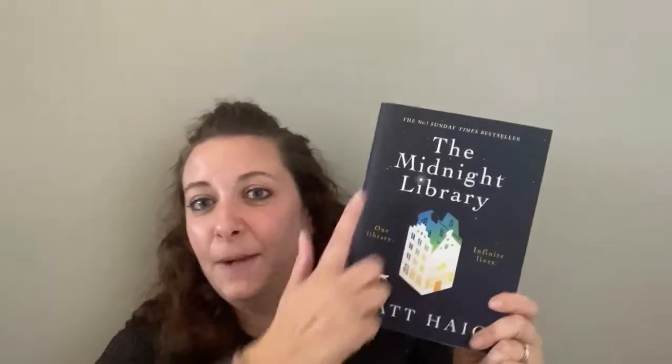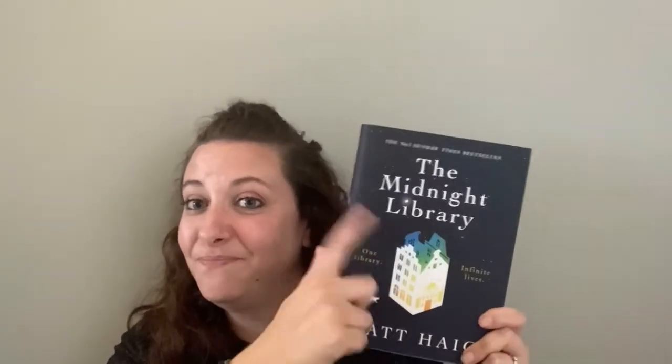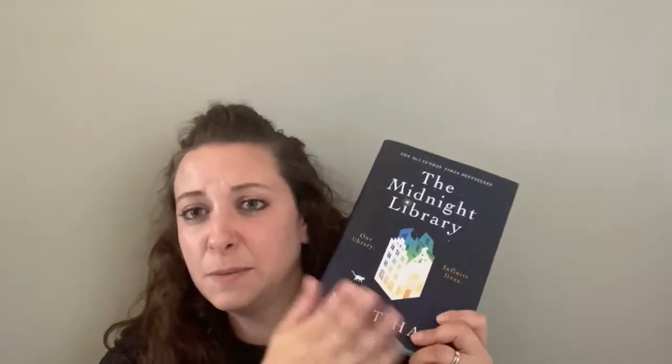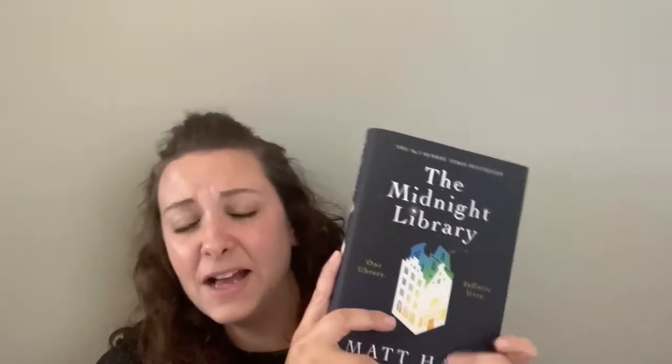But for this, I'm going to go for one that has been massively hyped. I got it for my birthday last December and haven't picked it up yet, and I really want to. And that's The Midnight Library by Matt Haig. So midnight being the time of day. For anyone that's been living under a rock and doesn't know what this book is about, it's about a woman who I believe tries to commit suicide, or maybe she actually commits suicide. I'm not entirely sure, so trigger warnings for that.